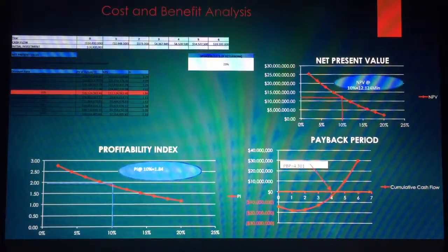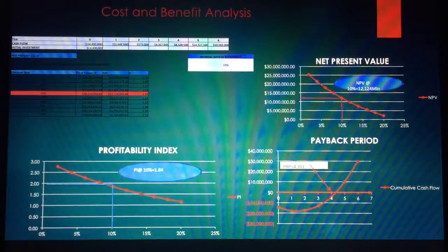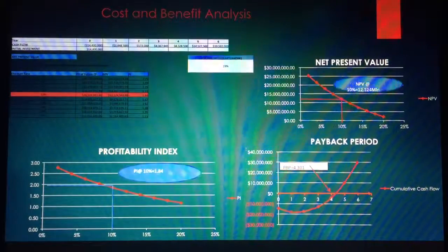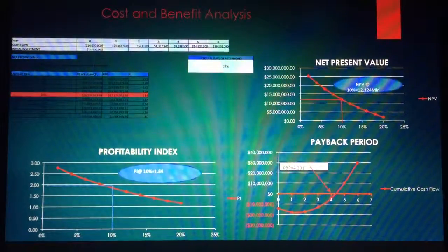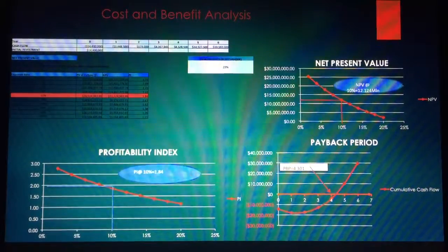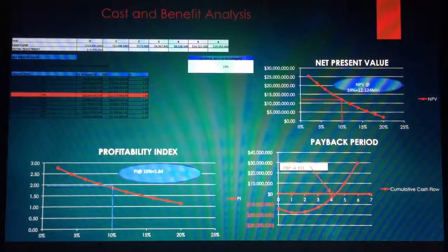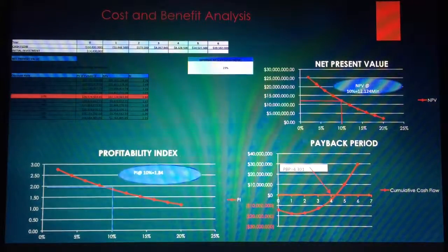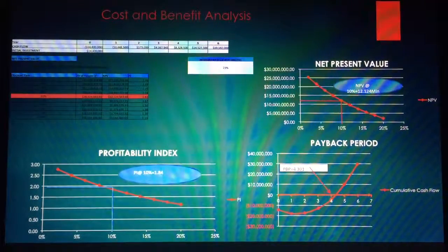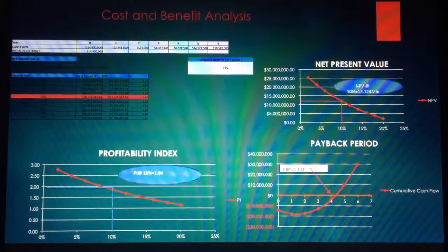Now, talking about the internal rate of return. The projects with higher IRR are likely to be accepted. In this project, the IRR is 23%, which is significantly large enough to accept the new management system to be invested in this business.